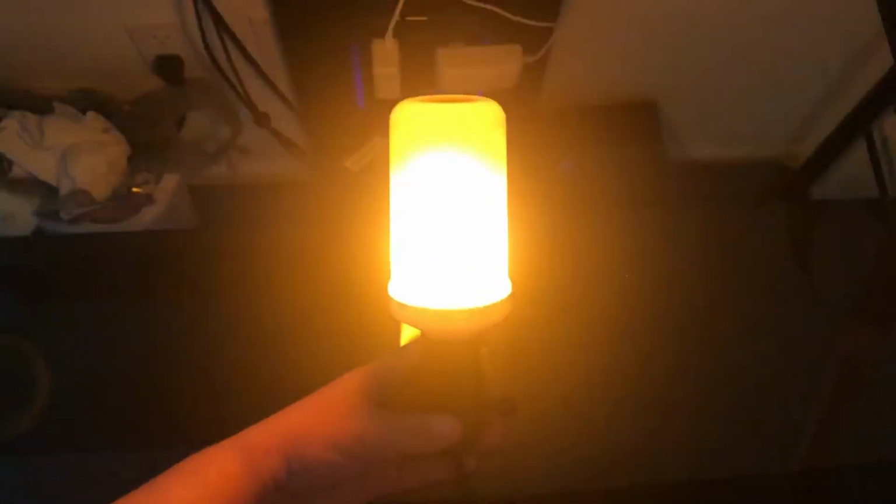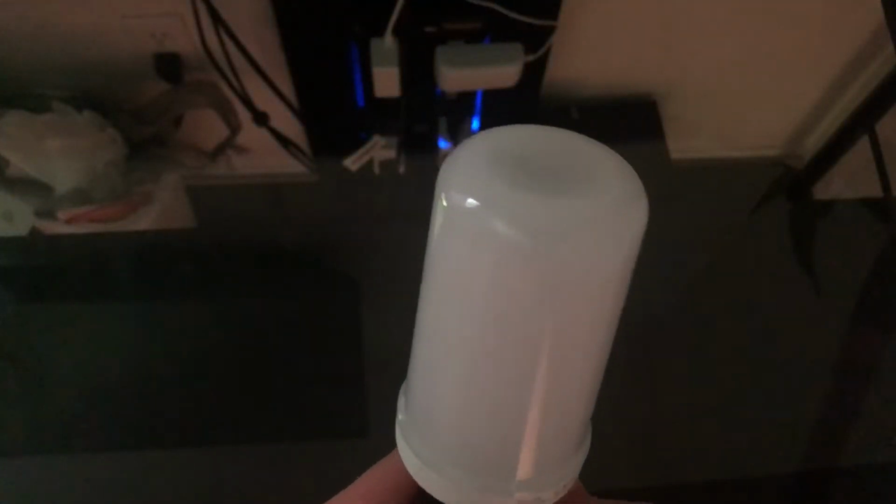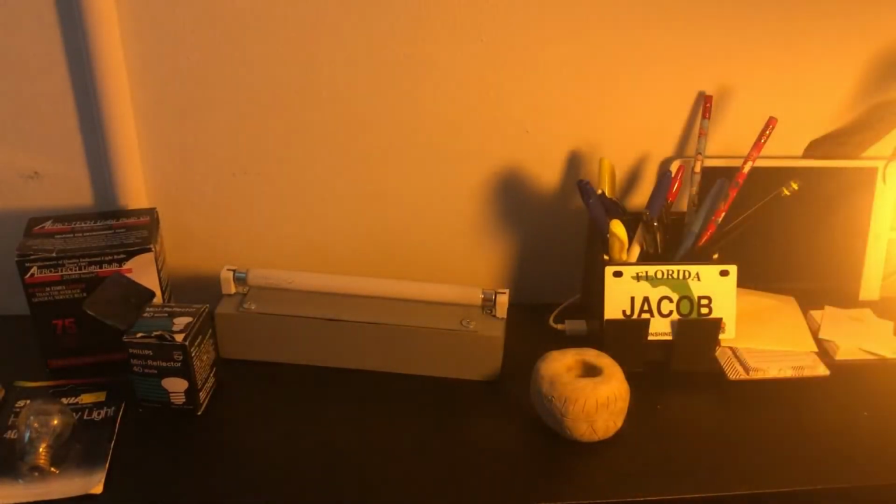You have to flip the switch kind of quickly, actually, for it to switch. And sometimes you have to do it multiple times, but I'll go ahead and show you. Oh, I didn't do it fast enough. And there you have just your solid light mode. It's actually not bad brightness. It's a little bit brighter than it was on flicker flame mode. I'll go ahead and show you illuminating this area up here.